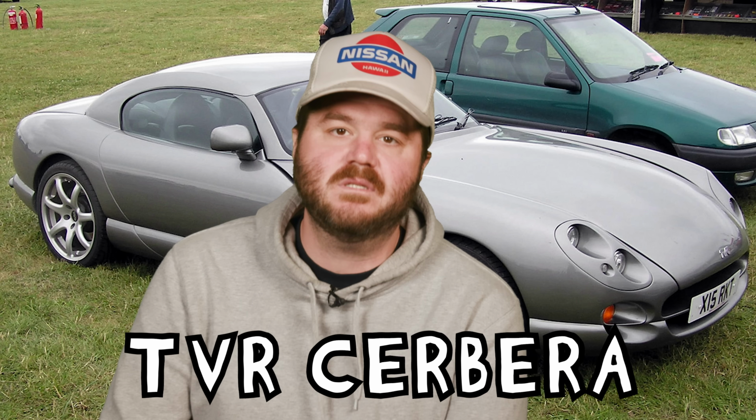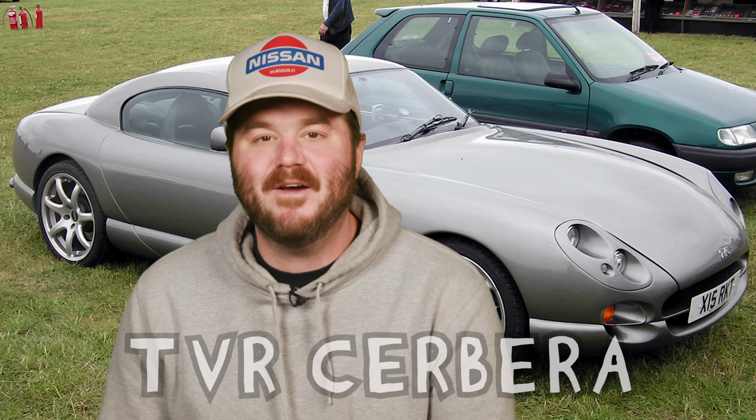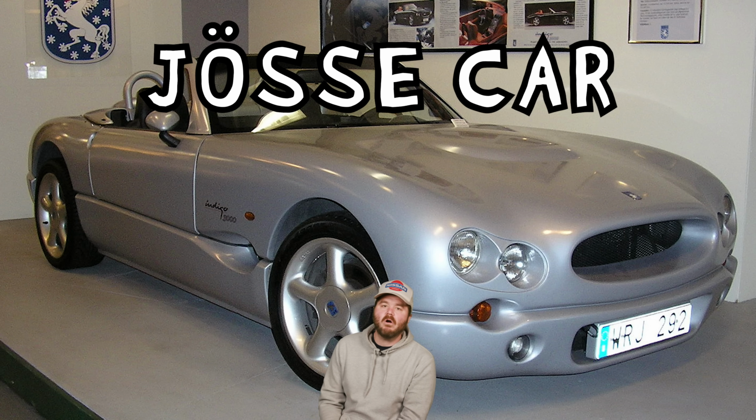In 1996, TVR made a beautiful V8 powered sports car called the Cabrera. This was the very first car that TVR put their own V8 engine into. But even though you can import a Cabrera starting this year, it's not the car on this list, because they're actually talking about a bizarre Swedish copycat, literally called the Joskar Indigo 3000.